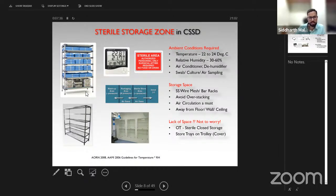Once the products are coming out of the autoclave, they are quite hot. And if you expose them immediately to a very cold area, a lot of wet packs may be there, or a lot of water droplets or moisture may come. And if they come in contact with solid shells, in that case, condensation is going to happen. So advisable is to have your racks which are perforated or wire mesh, so that air circulation over here is good.